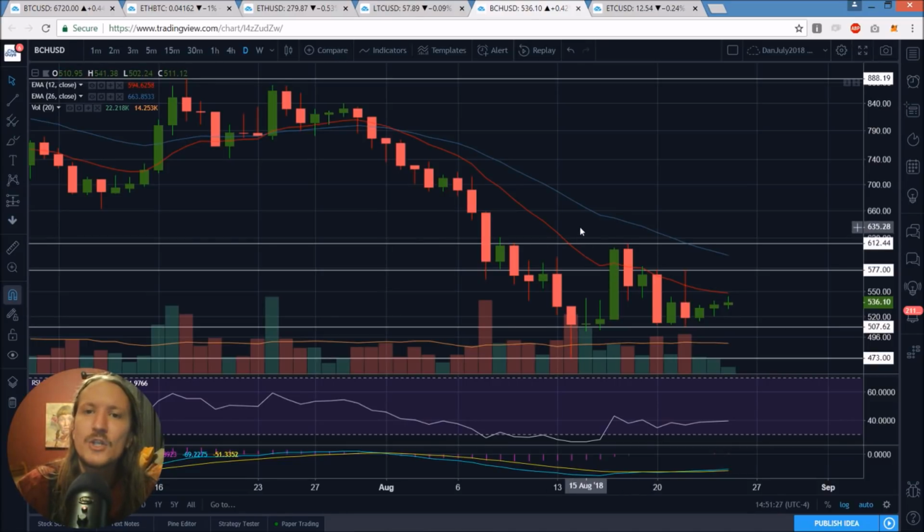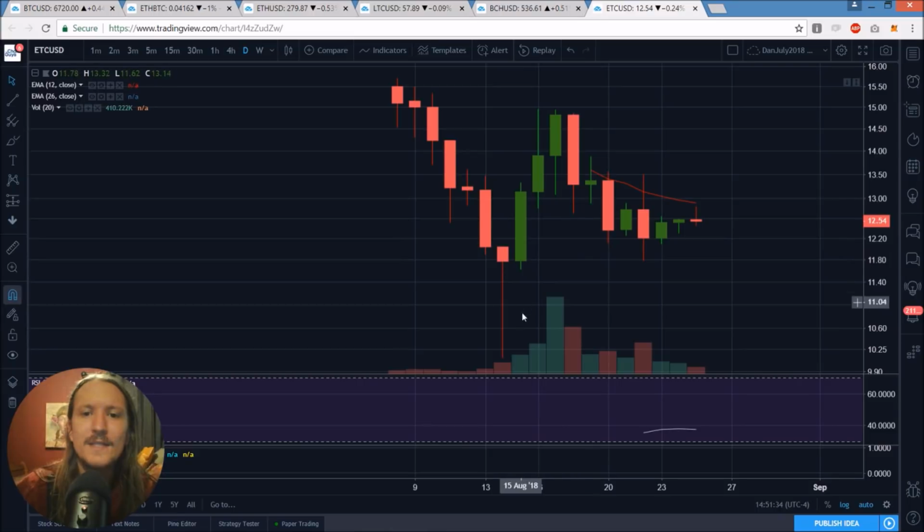That's what the correlation currently favors. That correlation will change, and we have to be watching out for that change, but there's no sign of it right now. ETC USD. So we have our low, high.